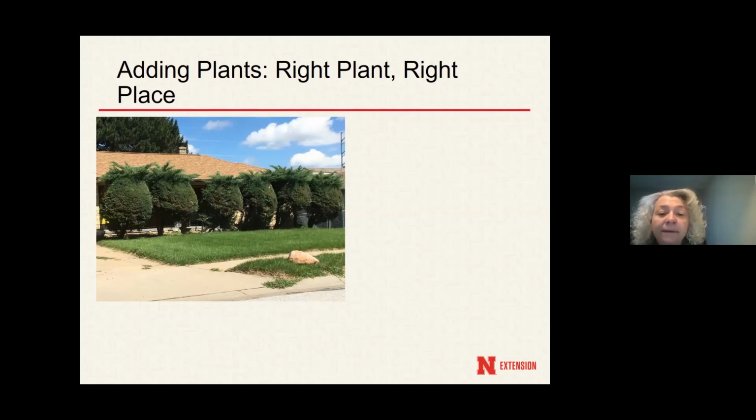But that adds another layer of management and plant care to the landscape. And keep in mind that you're fighting against the natural tendency of that plant to get bigger, and you're committing yourself lifelong to that plant, to managing the size of it. So a lot of times when a plant is too large for a space, it makes more sense to choose things that stay a little bit smaller.